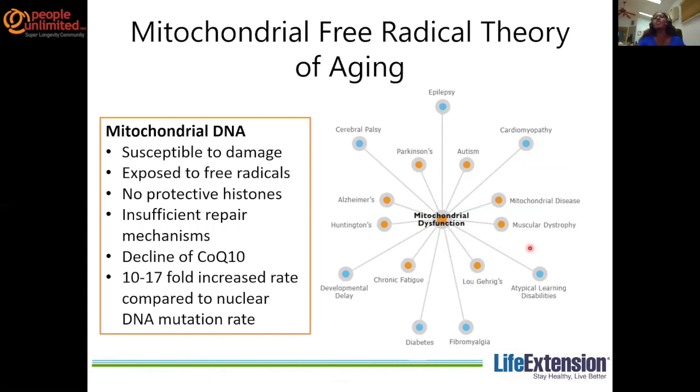So according to the mitochondrial theory of aging, damage to mitochondrial DNA from the massive amounts of free radicals that are produced during energy production is a root mechanism of aging. And the body produces CoQ10 to protect mitochondrial DNA. But we do know that our CoQ10 levels decline with age. And a lot of this we can't necessarily feel. It may take decades, however, for this aging damage to become permanent, but we can reverse this with CoQ10.